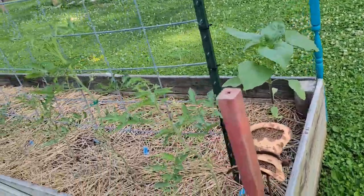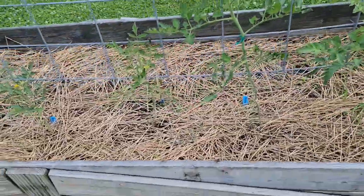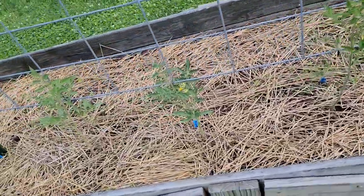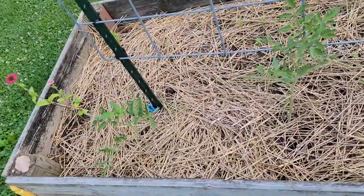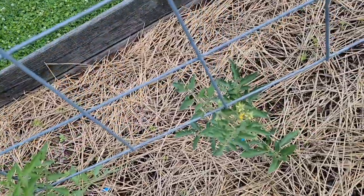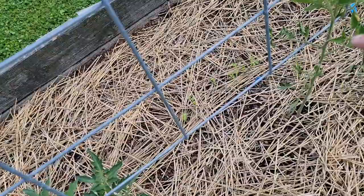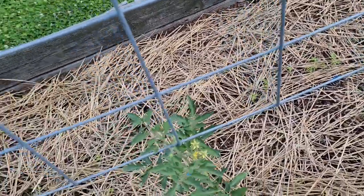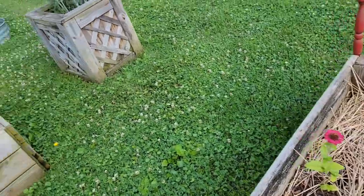That sunflower's looking good. These tomatoes are looking a little puny compared to everything else. They're not growing real well. I don't know if we didn't fertilize it enough, if it's just how they're doing over here, I'm not sure. There's quite a few flowers, so we're just gonna go with it and see what happens. You can see a few carrots popping up back there finally. That's the first time we've ever grown those.